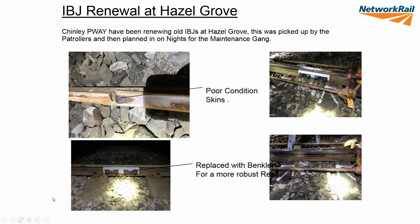IBJ work again at Hazel Grove. So this was manual. Instead of putting a full fabricated shop-built joint in, we put a fabricated joint in. So we took the old one off. As you can see, the skins, the shrouds were poor. So we put a more robust one in, and we had to use the stressing equipment to pull it together because it was in CWR.